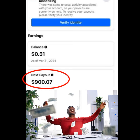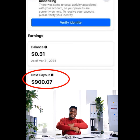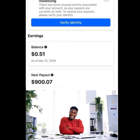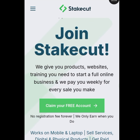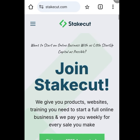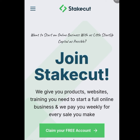Now, for the first method, which is through referral, there are lots of websites and apps that will pay you for doing a referral job, but I will discuss only a few websites. Number one website that will pay you for doing a referral job is Stay Cut. So visit this website, staycut.com. Look at the address bar for the spelling, staycut.com, and registration is free.